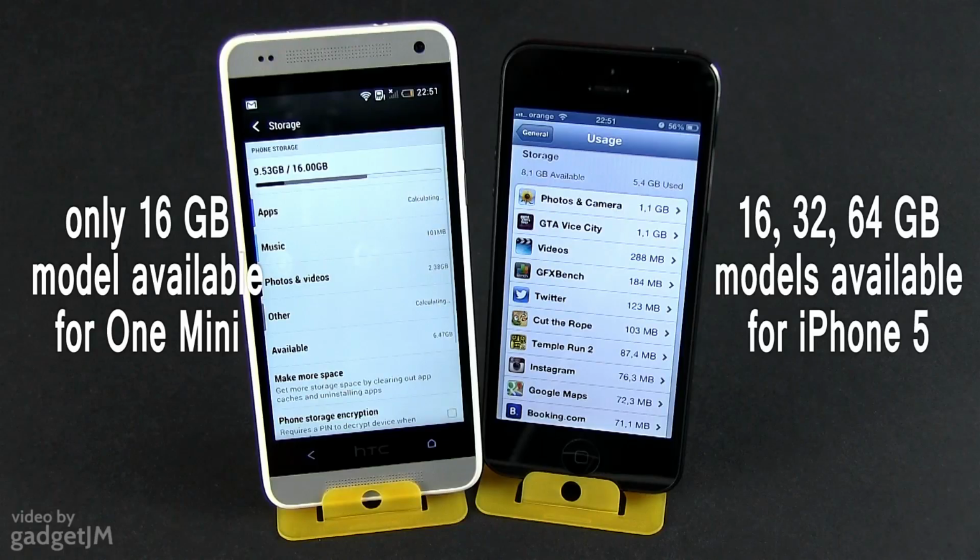All this aside, there are some other aspects setting these two apart. For instance, the Mini only comes with 16GB of storage, out of which about 10 are usable for your content, and there's no microSD card either. This one is missing from the iPhone as well, but the base 16GB version of this handset offers more space for your own stuff, and you can get 32 or 64GB models as well if you want to.